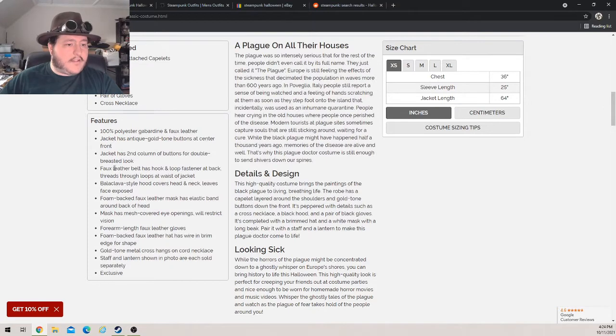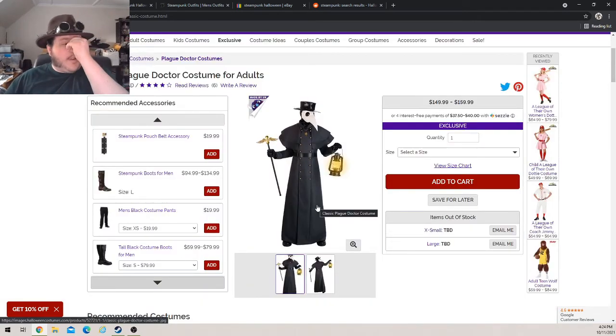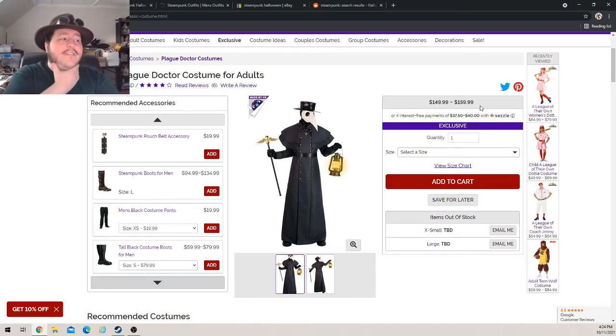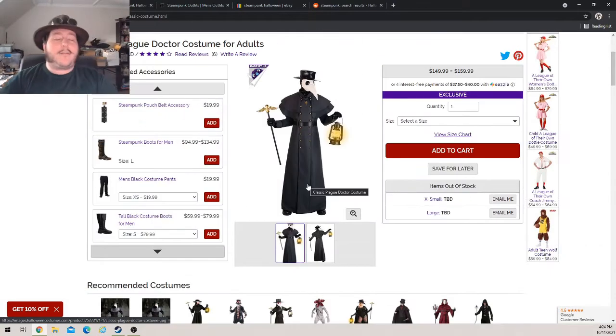Jacket, faux leather belt, balaclava, foam mask. Mask has mesh, forearm. Cool. So it comes with a lot of stuff. For $149, $150. So let's go the highest possible. I think that's fair going forward. The highest possible is $160 plus shipping. And you get all of this. That better be some better than average quality.